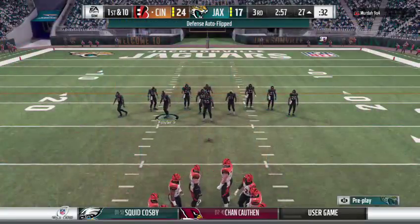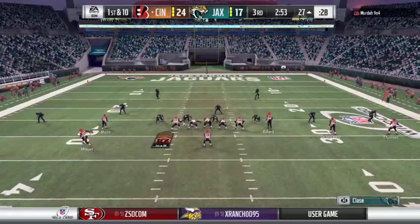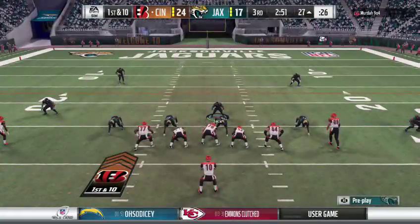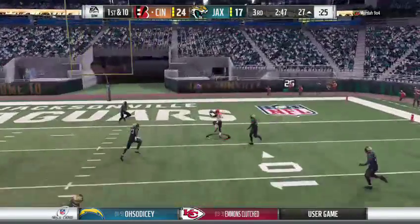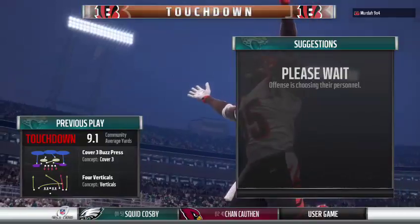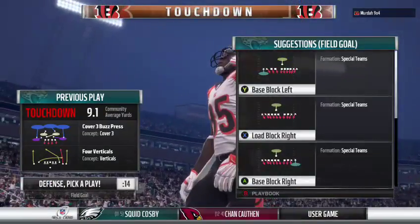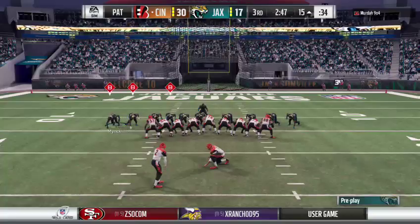So after that big play, let's see if they can catch their defense maybe on their heels. They'll throw on first down with Trubisky. And he'll take this into the end zone for a Bengal TD. Still plenty of time left in the game, but now starting to pull away a little bit. Get some breathing room with that one.